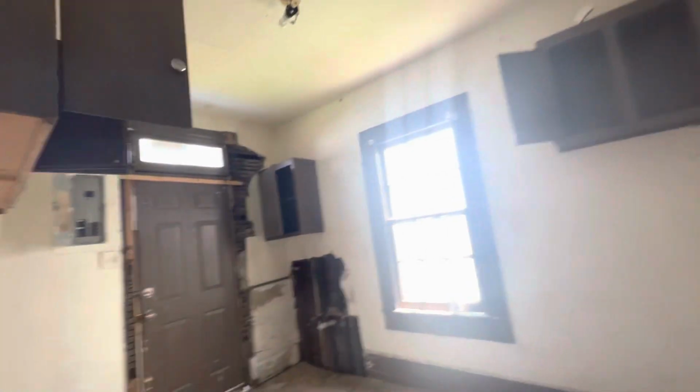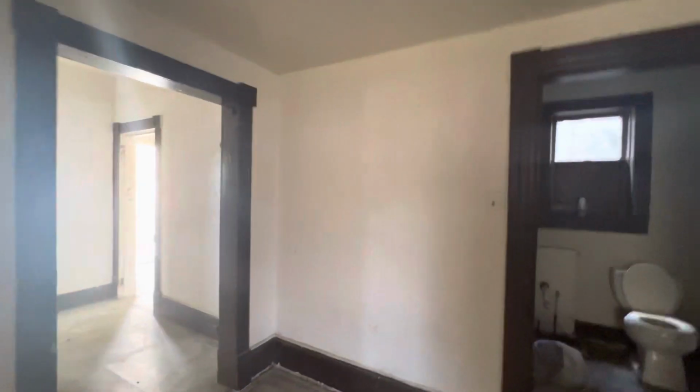And then right here is your second bedroom. Bedroom number two. Very small bedroom, but it's a duplex. Or it could easily be converted back to single family if that's what you wanted to do with it. Remember, you're buying the house. You're not renting it, so you can do whatever you want to the house.